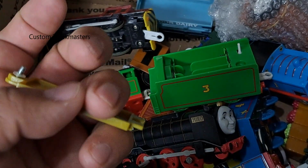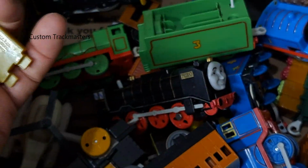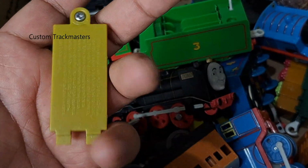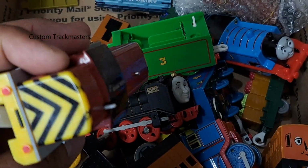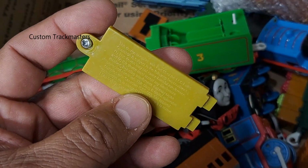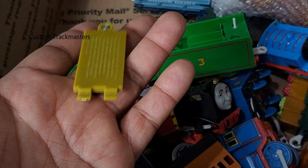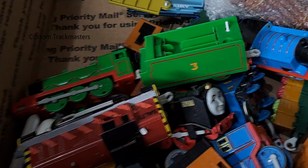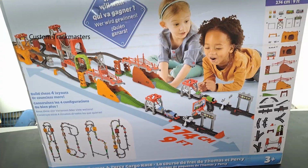I found the battery cover for remote control Diesel. I never posted that. Did I sell it? I think I sold it. Oh man, I found the battery cover. It's gone now. Salty. I'm pretty sure I sold Diesel 10 already, but here's the battery cover. Anyways, that other box is for another video.